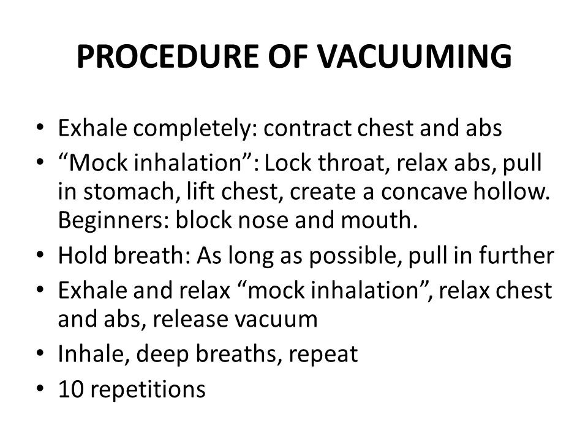After that, you lock your throat. As mentioned earlier, it is a bandha, a lock. So therefore, you need to contract certain muscles. In this case, it's the muscles around your throat. You basically have to prevent air from coming in, and you do a mock inhalation by locking the throat. It's called a mock inhalation because you actually don't inhale, but the muscles that are involved in inhaling actually do the work. You must relax the abs, you pull in the stomach, and you lift the chest.